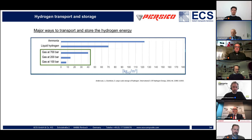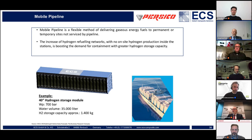To transport a higher amount of gas, there are containments available. This is a specially designed metal frame similar to a shipping container. In this container frame, with, let me say, 20 or 40 feet, it is possible to transport in the 40 feet container 1,400 kilograms of hydrogen compressed at 700 bar. If we consider that a container vessel can carry 3,000 of these containers, a lot of composite pressure vessels are required from the market.